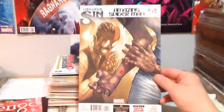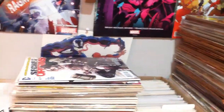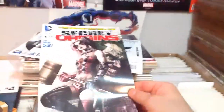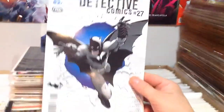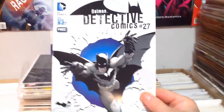Amazing Spider-Man number 4. They didn't have the variant cover. This was a good read, so this is off to a good start in my opinion. I was happy that they still had this. Secret Origins number 4. A nice Harley Quinn cover. Everybody's seen this by now. My shop still had the free Detective Comics number 27.